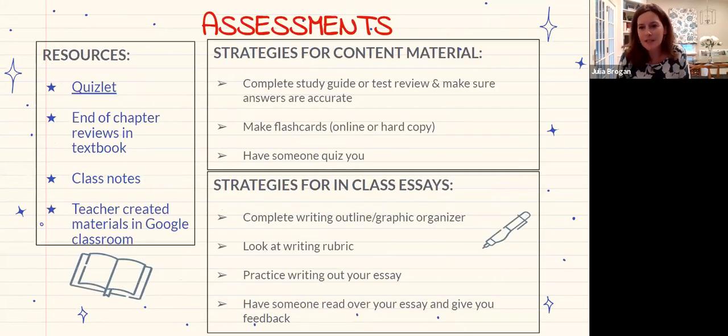For all other assessments, so science, English, social studies, foreign language, these are just more general subject-related suggestions. So again, complete a study guide or test review. Very often a teacher will provide that. If they don't provide that, make your own study or review packet. And then again, make sure the answers are accurate. One way to do that, like Mrs. Libator mentioned, is going back to the teacher, either at extra help or during class.